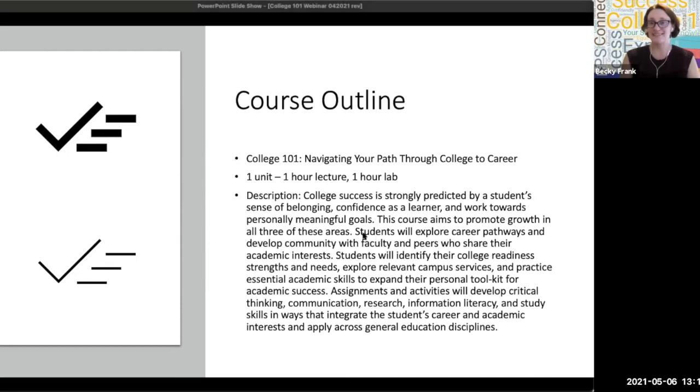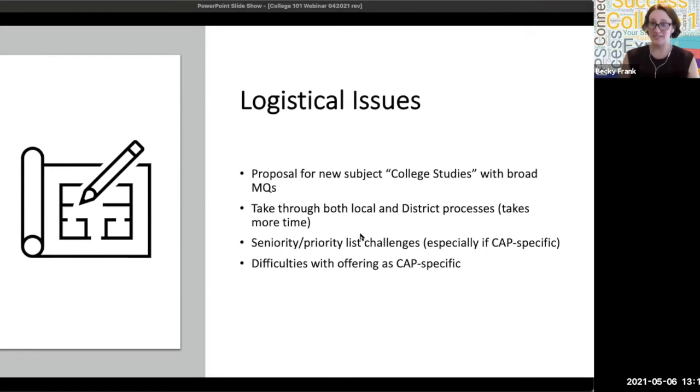Okay, next slide. So in doing this, there were a few logistical issues that we had to deal with. First, because our vision was to have CAP faculty teaching these courses to students in their CAP, we wanted the MQs, the minimum qualifications to teach this class, to be extremely broad. We didn't want it to live in any of our existing departments, because we wanted everybody to be able to teach this class so that we could have representative faculty from all the different CAPs interacting with students as part of their community building efforts. And so we needed to create a new subject. So we created college studies.